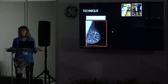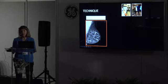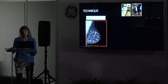So what do we interpret now? We interpret the low energy image. This image is quite important to detect microcalcifications. The low energy image looks like a normal mammography. This breast is injected, but you will not see the injection, and you have to interpret microcalcifications if they are present. They are completely part of the examination.